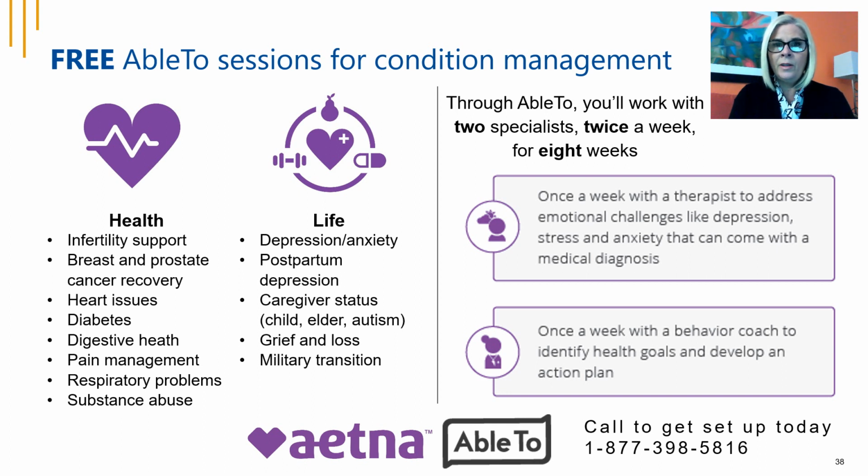or on the weekend. Meet once a week with a therapist to address the emotional challenges like depression, stress, and anxiety that come with a medical diagnosis, and also meet once a week with a behavior coach to identify health goals and develop an action plan. That's 2 sessions a week, including a final meeting with your therapist at no cost to you.